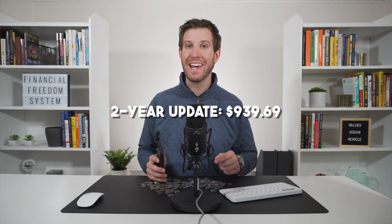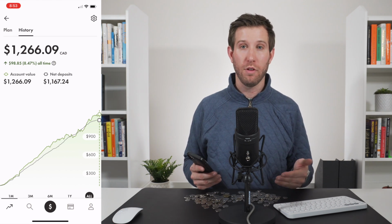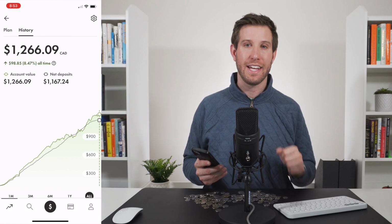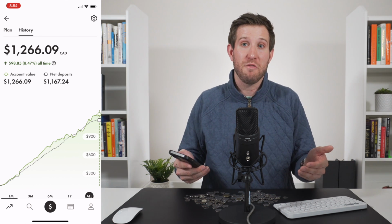In April 2022, the 2-year update was about $940. And in April 2023, the 3-year update is $1,266.09. It also means that my portfolio, compared to what I have invested, has grown $98.85, which is equivalent to 8.47%. So I've made money throughout this experience.